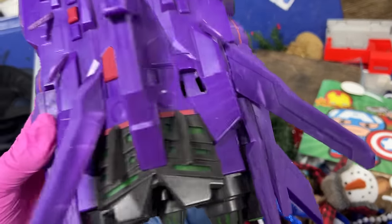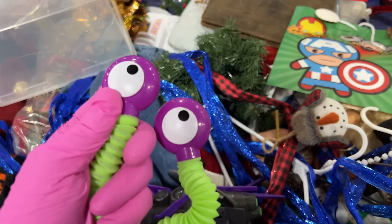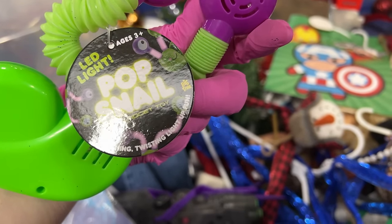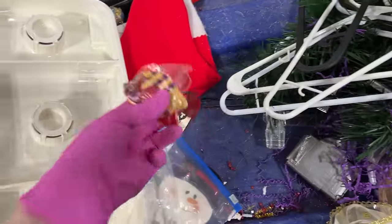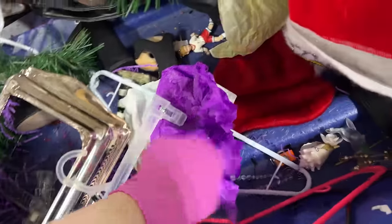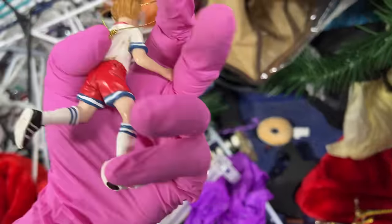Rocket ship launcher. Looks like it's missing some pieces. And then this funny thing. It's like a fidget. A snail fidget. Pop snail. Just make sure we're not missing out on more Christmas here. That's pretty cool. It's breaking, but yeah, let's see what's in these hangers. Okay, there's a bear. I love you, bear. Like a nice shell. Oh, how about a nice child playing soccer? Lighthouse and a donut.